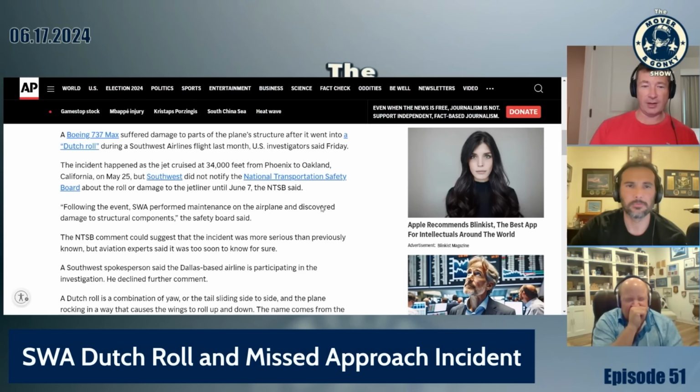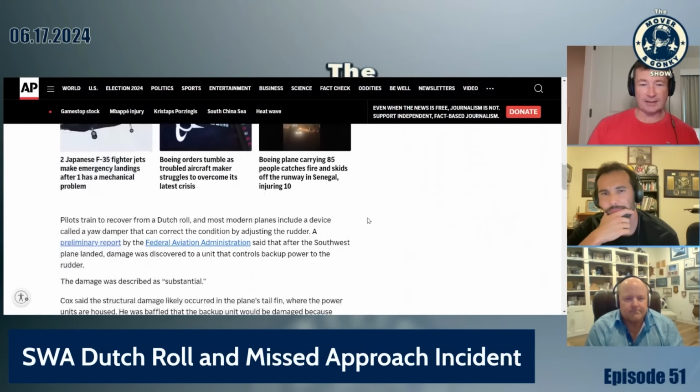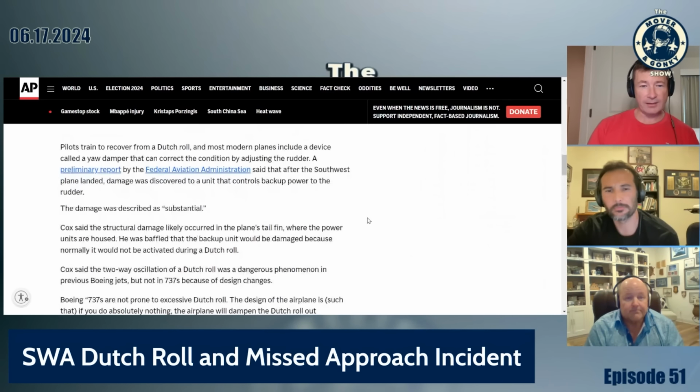So it's a combination of yaw, or the tail sliding side to side, the plane rocking in a way that causes the wings to roll up and down. They didn't realize how serious it was. It's part of aerodynamics. Okay. So they trained to recover, but the damage was described as substantial.